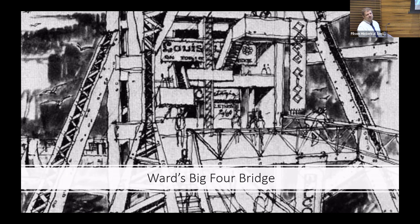Another fun fact is that Highland Park resisted, actually. They did not want to be annexed into Louisville. They were their own unincorporated neighborhood town back in the 1920s. And they resisted being annexed into Louisville, but did actually get pulled into the metropolitan area. And history has likely vindicated them in a lot of ways. They were probably right to not want to be part of Louisville.